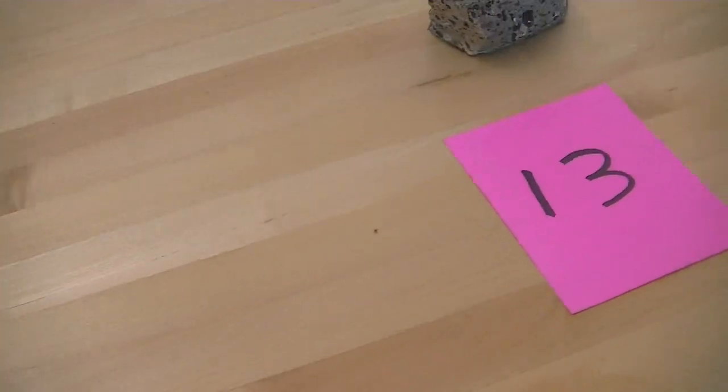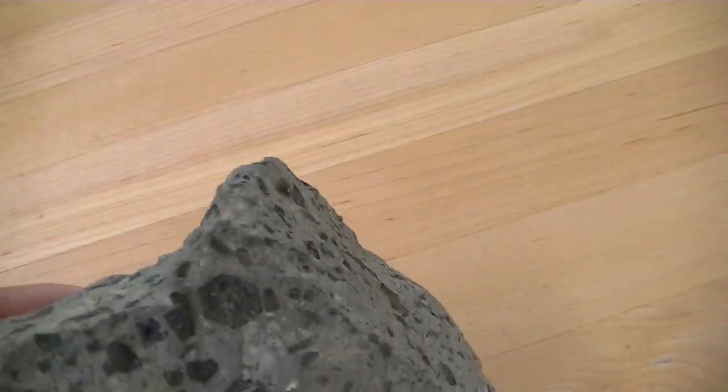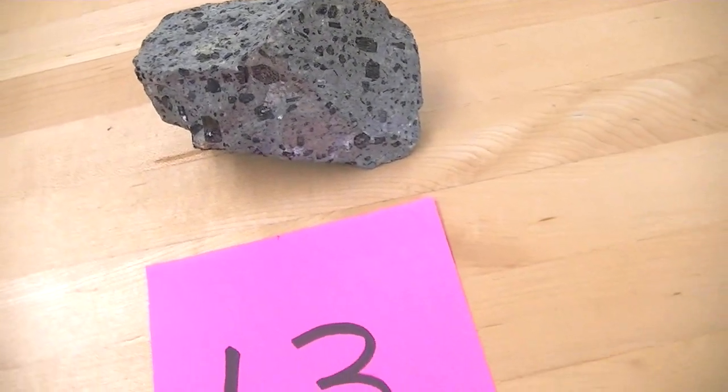Number 13, kind of a tricky one. This is full of amphibole. Small little amphibole crystals in here. This is basically a porphyritic basalt.